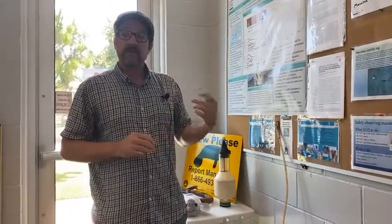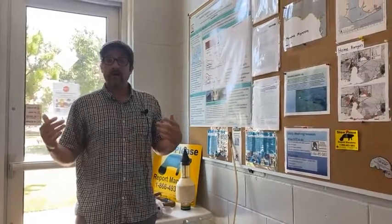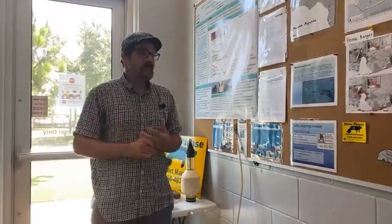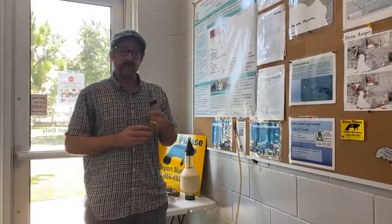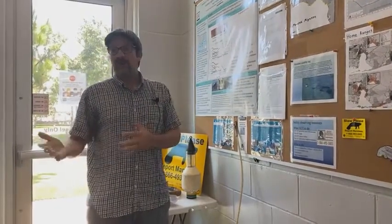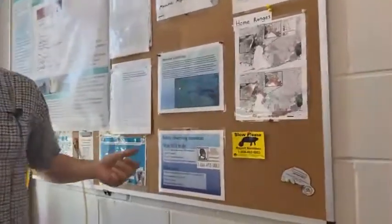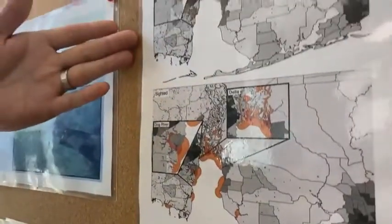The other one is from the opportunistic sighting database. This is all the sightings that citizens have reported. So if you have ever seen a manatee and called the Manatee Sighting Network, that gets put into this database, and that was part of the data that we then used to map where they're hanging out. And so these are home range maps.